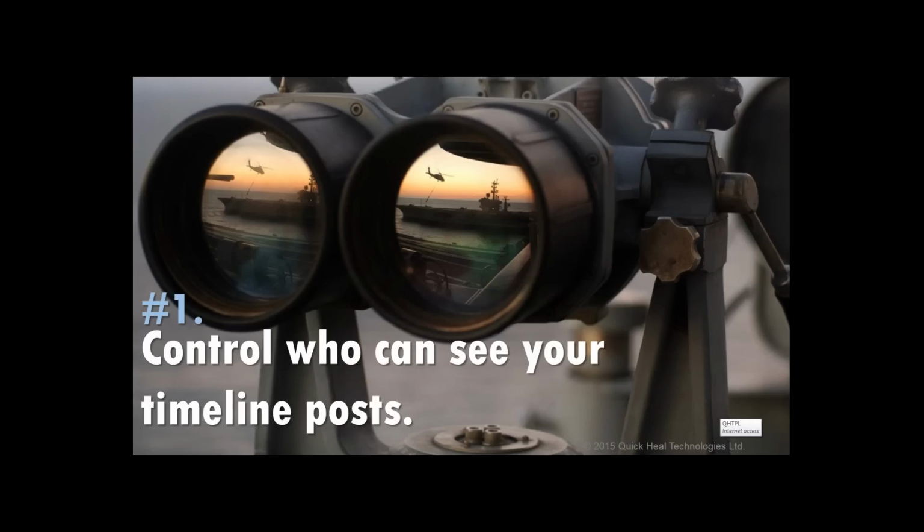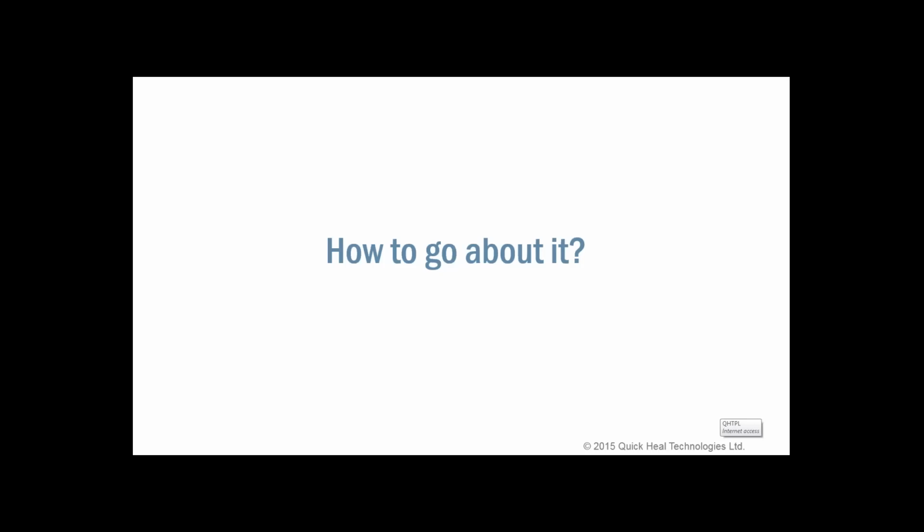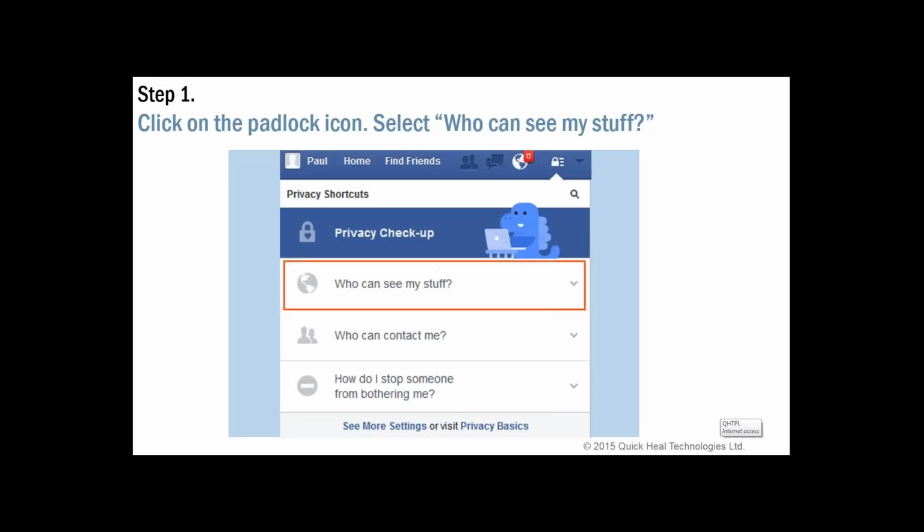The first thing, control who sees your timeline posts. It's a very important factor that you need to consider. Now, how do you go about it? Simple. Let me bring that up and pull up my marker here. So this is say your home page, and this is the padlock icon we're talking about. When you click on this padlock icon, you come to this page which says who can see my stuff.